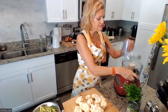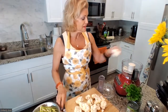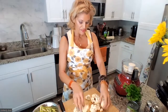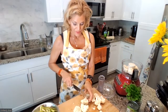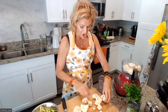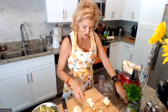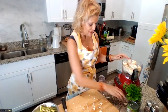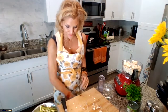So I'm saving out a few pieces for later for me, whether I want to do something with them. So let's get them in here in the food processor. Your food processor is going to do the work. Just try to get even pieces in there so they kind of blend up together. We're just going to pulse it to make the rice, but it's so much easier to do this at home, and then you know the quality of the cauliflower that you are getting, because it's just been done. Yeah, I'm going to save out all those pieces. I actually love that smoothie I'm talking about.